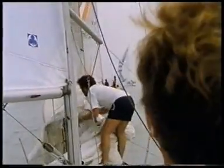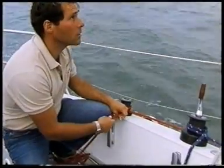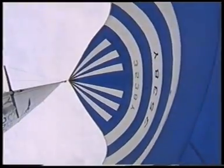With the spinnaker hoisted, the same basic rules apply. Here the wind is coming from the starboard side, and this yacht has right of way over any boat on port.